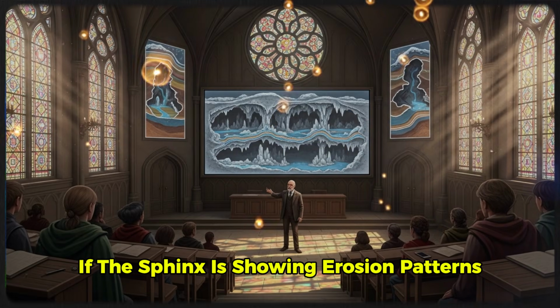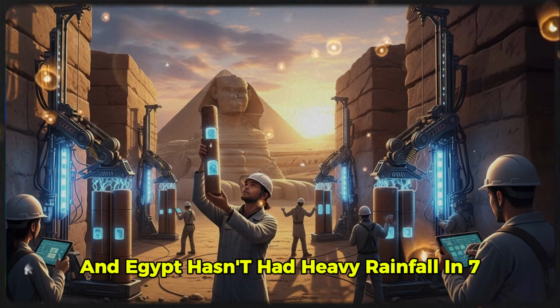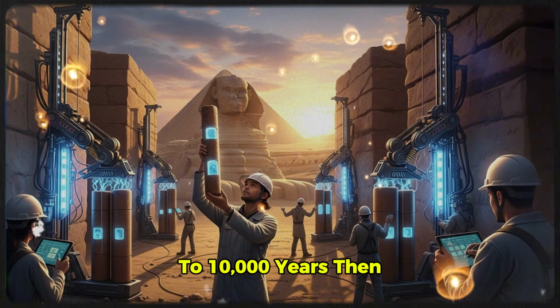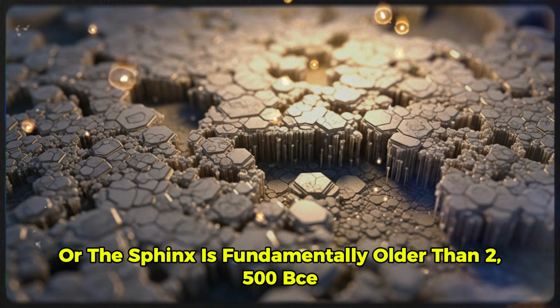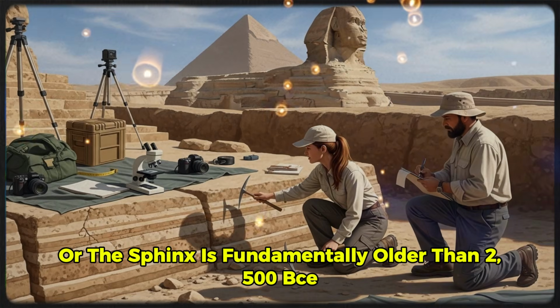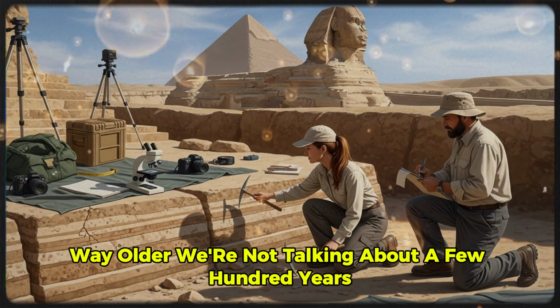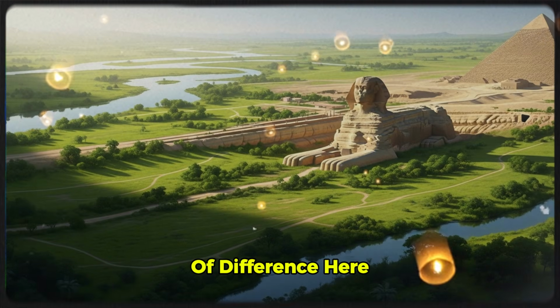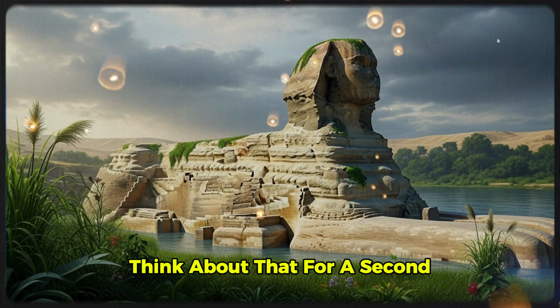So if the Sphinx is showing erosion patterns from heavy rainfall, and Egypt hasn't had heavy rainfall in 7,000 to 10,000 years, then either something is fundamentally wrong with how we understand geology, or the Sphinx is fundamentally older than 2500 BCE. Way older. We're not talking about a few hundred years of difference here. We're potentially talking about thousands of years. Think about that for a second.